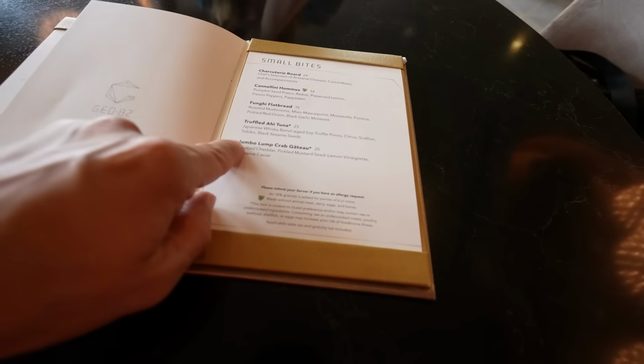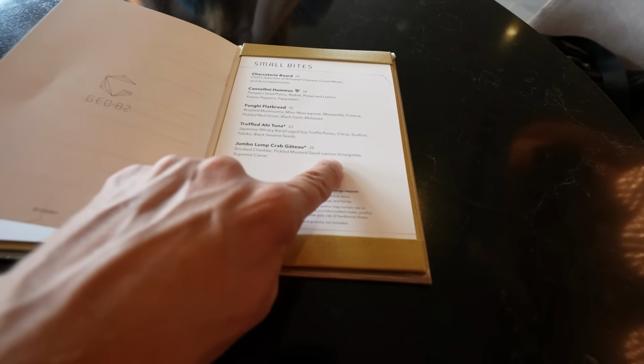Our server did mention that she recommended pacing them a little bit, because she said you should eat the crab gâteau as it comes out. So you don't want to wait too long to eat that one. I'm excited to see what that one looks like, because if I'm remembering correctly, a gâteau is like a layered cake. Yeah. So is this going to be a layered crab cake, not a traditional crab cake? I think you're right. It should be layered with the cheese, the mustard, and stuff like that.